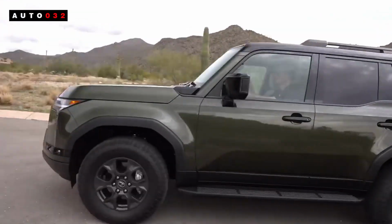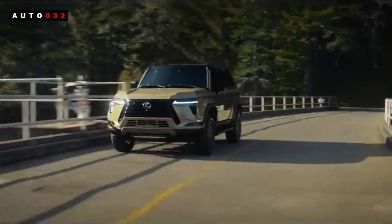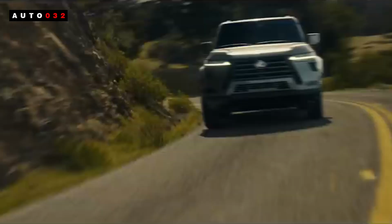At this juncture, I found myself appreciating the GX's moderate width of 78.7 inches, merely 2.7 inches broader than the vintage LX 450.